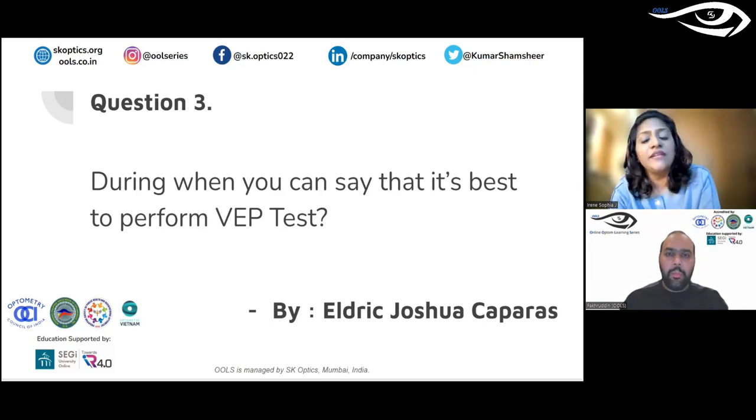Or if there's already a condition, for example the patient has already had optic neuritis and has come for follow-up, then we also have to do the VEP test as a follow-up. So I think unexplained visual loss or painful visual loss are the reasons where we first think of doing a VEP test.